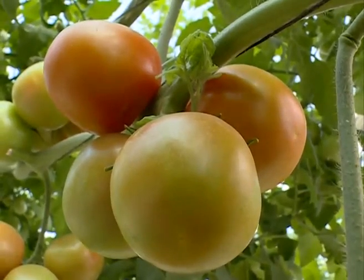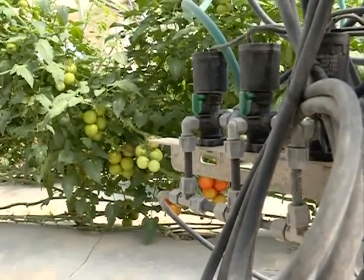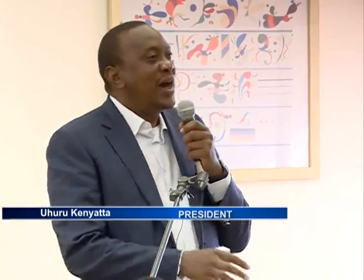Believe it or not, this greenhouse is right in the middle of desert land. This place is drier than any part of Kenya. But ukitembea, you cannot imagine it. It's not possible to imagine.